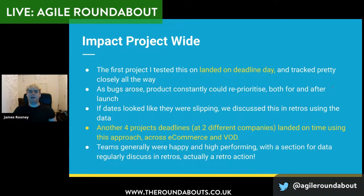So, like, impact is the projects that I had. I first tried this idea on a project that was dealing with a lot of bugs and a lot of stories, and it landed on the deadline day. It tracked pretty closely to the burn down all the way through. And we found that as bugs arose, the product owner would constantly prioritize. I feel like there was more reprioritizing as a result of this, with the context of what they need to deliver, both before and after launch. And it was really good that if dates looked like they were slipping, we could discuss it, knowing the unknowns.